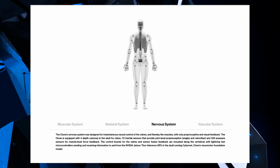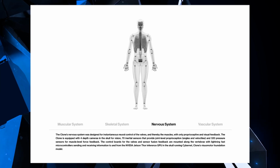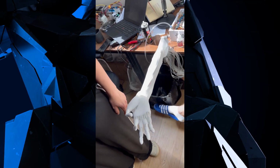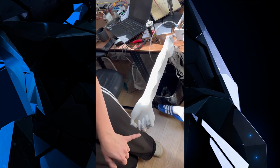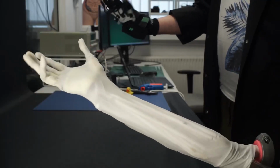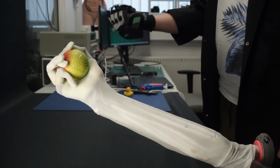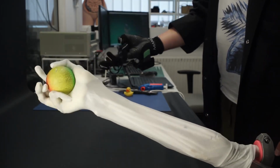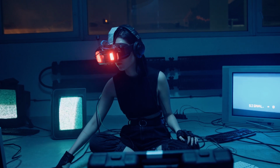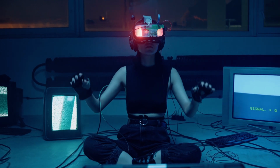The third system is the nervous system. This network of 500 sensors functions like a human nervous system, providing instant feedback and control. The robot has 4 depth cameras in the skull serving as eyes, 70 inertial sensors that monitor joint position and movement, and 320 pressure sensors providing muscle-level force feedback. All this sensory data feeds into what Clone Robotics calls Cybernet, their visuomotor foundation model, running on an NVIDIA Jetson Thor inference GPU located in the robot's skull. This AI system processes all this information in real time to control the valves that regulate muscle contractions, creating smooth, coordinated movements.